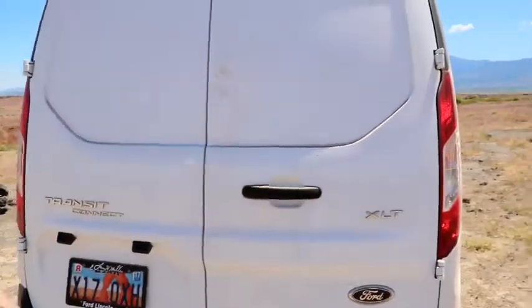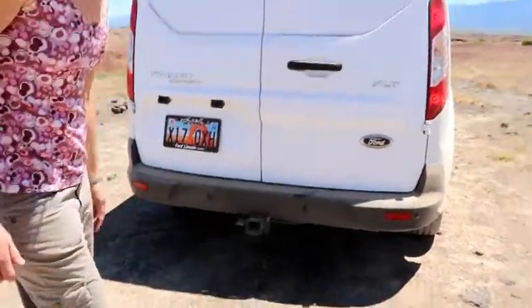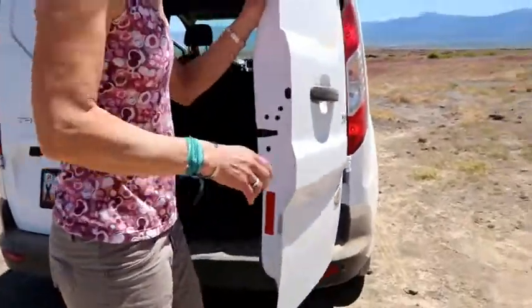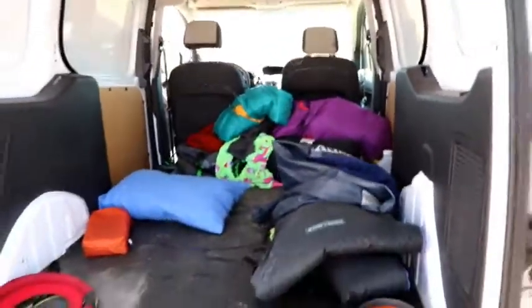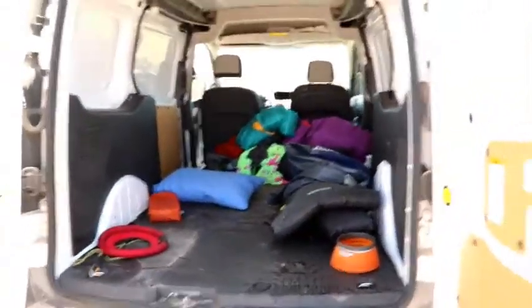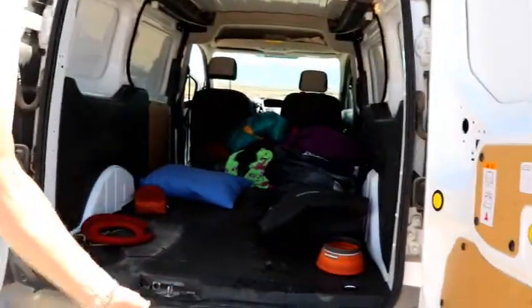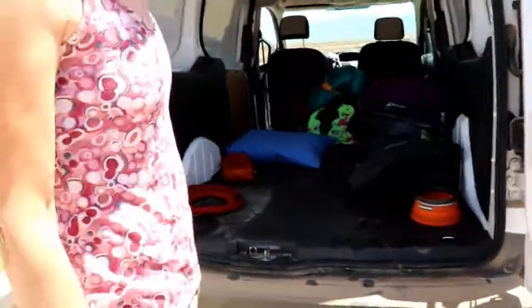So this one actually came with a trailer hitch. You see that down there? So I can bring my toys. Step back. So there you see the inside. It is kind of tight. My daughter, myself, and my dog all slept in there last night.